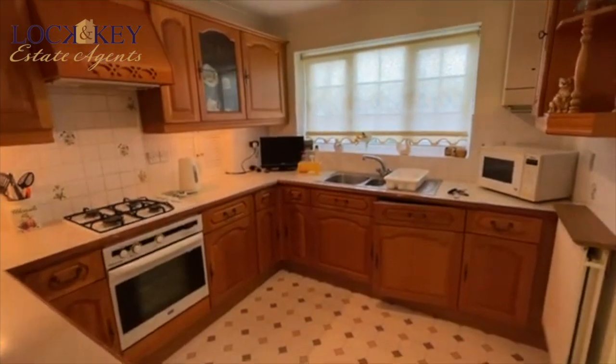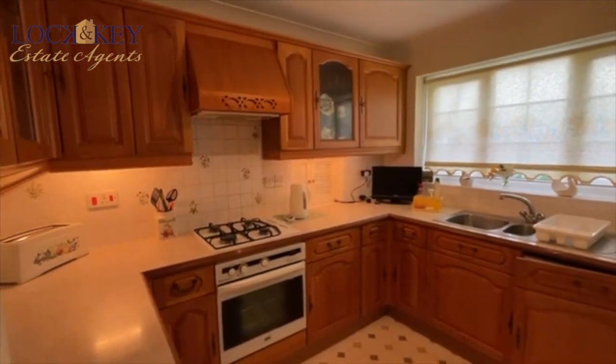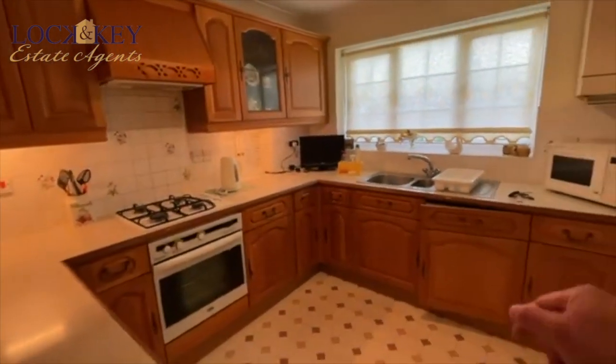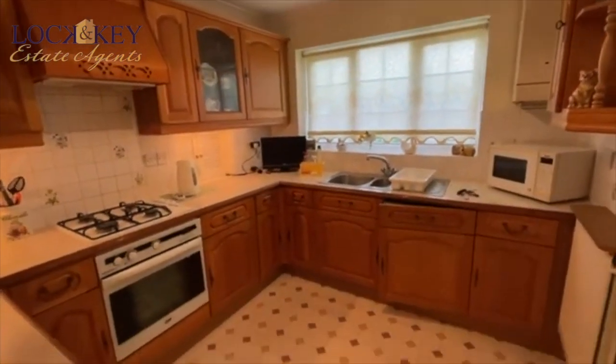Dated kitchen. They haven't really done anything since the 1980s, I'd imagine. You've got an incorporated oven, 4-ring gas hob, extractor hood over. Yes, there are eye-level cupboards. There's a washing machine in there, but I think the kitchen is a bit dated and it'll need some attention. Lovely big window bringing in natural light, 1.5 bowl sink unit.